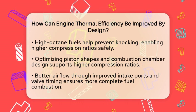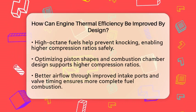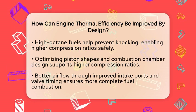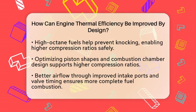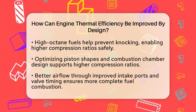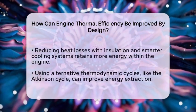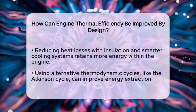Improving how air and fuel mix and burn is another way to boost efficiency. Better airflow through optimized intake ports and valve timing ensures the fuel burns more completely and quickly. This reduces wasted energy and increases power output. Think of it like making sure every drop of fuel is fully used, not left behind as unburned residue.